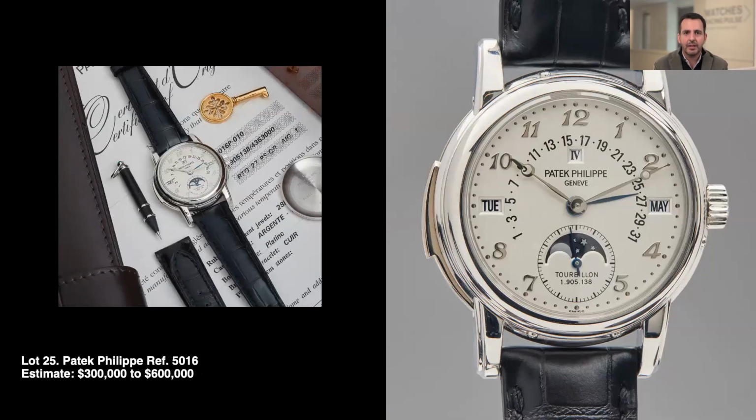Lot 25 is the successor to Lot 10. The 3974 was replaced by the reference 5016, and an additional complication was incorporated. That is a tourbillon, plus also the addition of a retrograding date complication. A very complicated wristwatch. It was Patek Philippe's most complicated wristwatch before the introduction of the Sky Moon tourbillon.